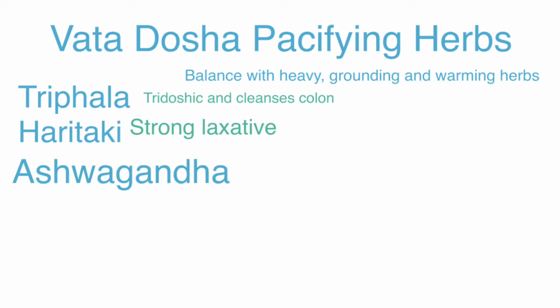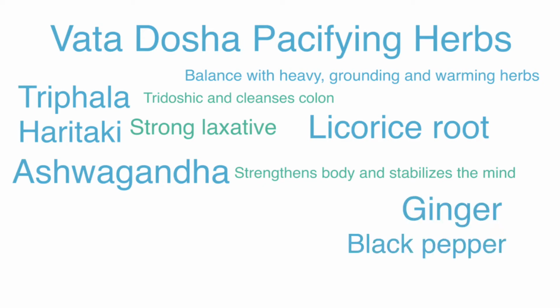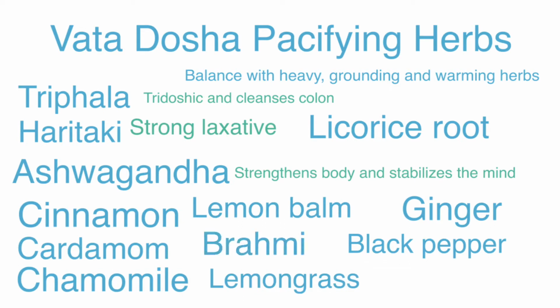Then you want ashwagandha. This helps strengthen the body and stabilizes the mind. Licorice root is great to help moisten the tissues of the Vata. Ginger, black pepper, these are both warming and stimulating. Cinnamon, cardamom, chamomile, de-stressing, reduces inflammation. Lemon balm, lemongrass, and brahmi are all great Vata pacifying herbs.